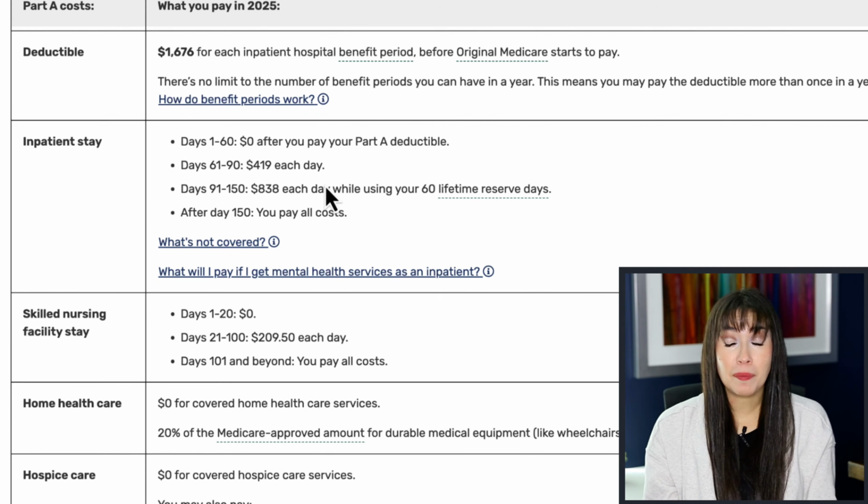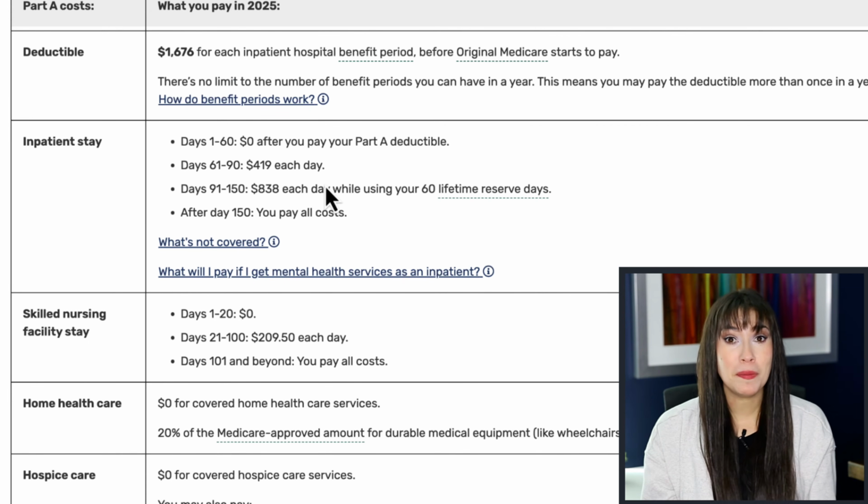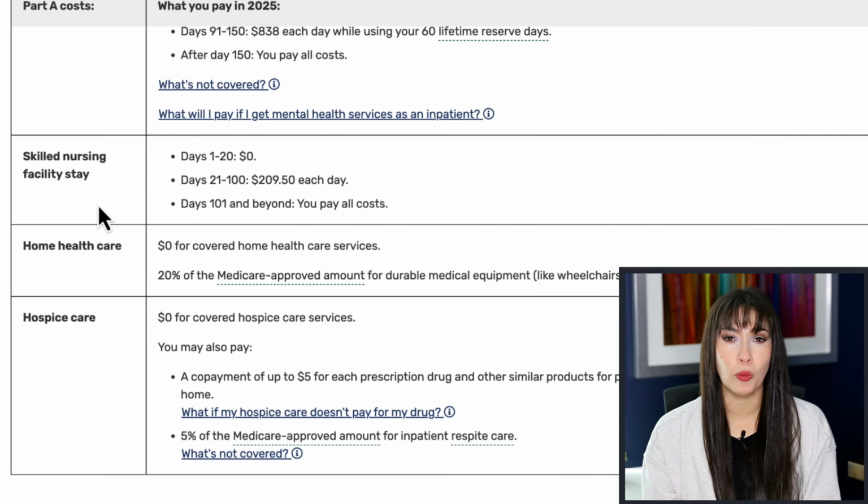Now, is that likely to happen? Probably not, but should you have some type of very serious and possibly debilitating medical condition, then you may be somebody who has significant copays. Skilled nursing facilities also have copays associated.